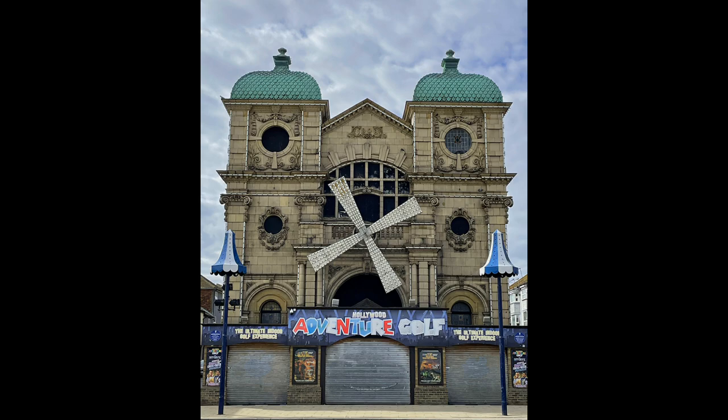I noticed the windows on the left turret have been knocked out at the top there. What an interesting building. And I bet it's got some sort of history. So well observed and well taken, a nice contribution.